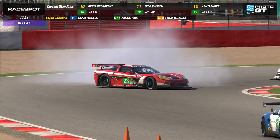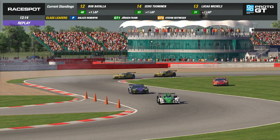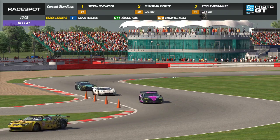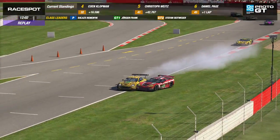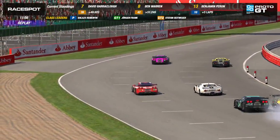He comes into the entry to the Luffield hairpin here, loses the back end, round he goes. Cy Andrew involved there and Kim Erickson, so a prototype and another Corvette caught up. He gets bumped off them and out of the way, but time lost for all those drivers. Of course, Andretti's the last on the lead lap. He was in 11th place, as Bino forces his way back in there as he's split three wide by further contact.